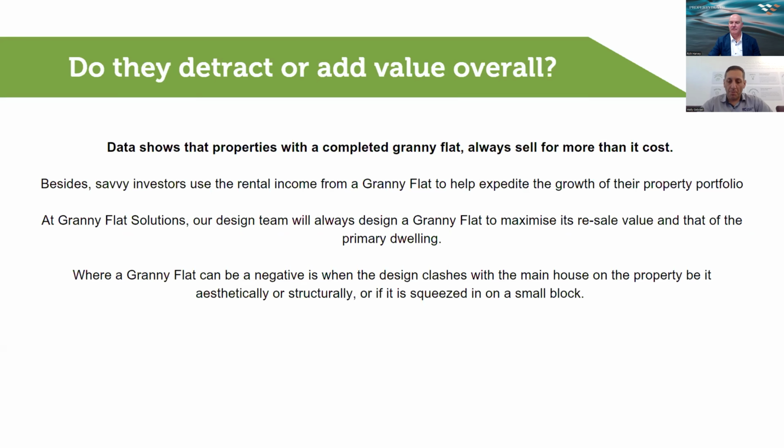You tend to see similar properties for sale, one with and one without a granny flat, and you can always see the asking price is at least $150,000 to $200,000 more, and in some cases a lot more. And I could put that down to almost being the fact that there is a granny flat on there, so they're not losing out.